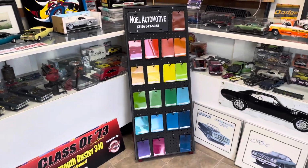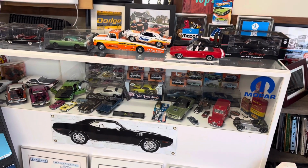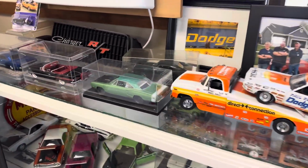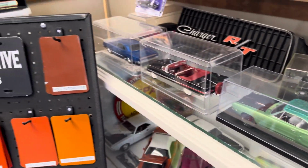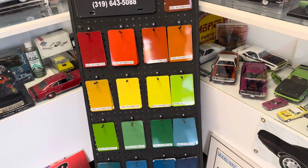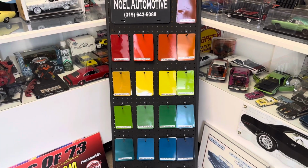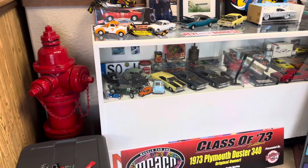So right here, I used to build model cars when I was young, and this is just some of them. I also collect die-cast, and I still occasionally will build a plastic scale model. And this right here is a paint display that Chris and I have built, some of the most popular impact colors, and some other plastic scale model type stuff.